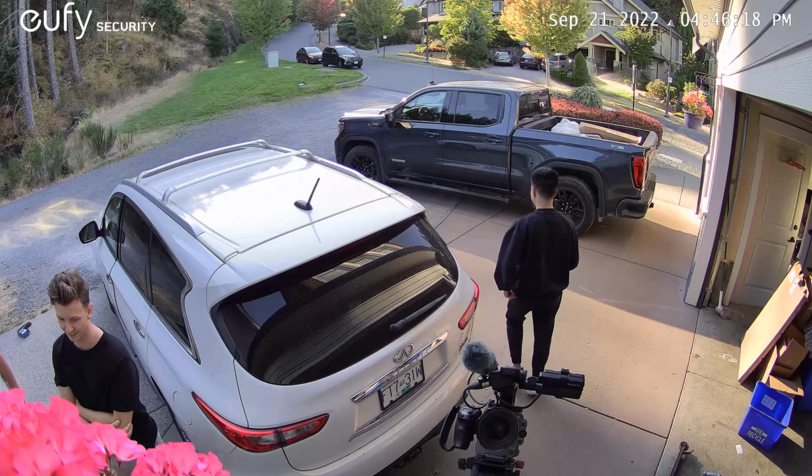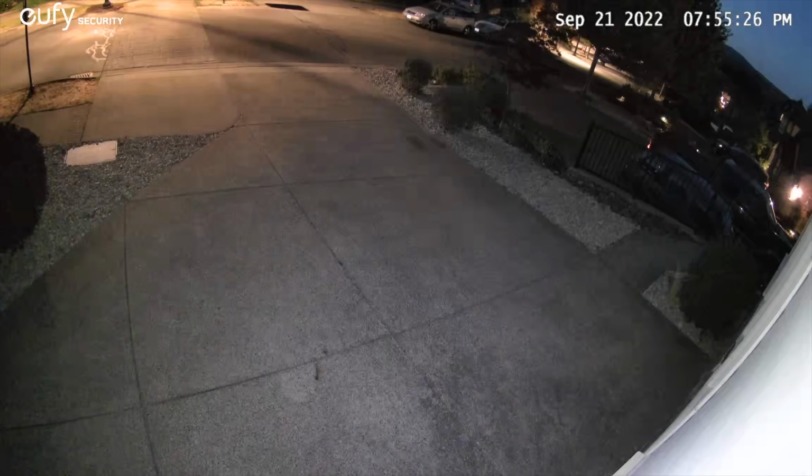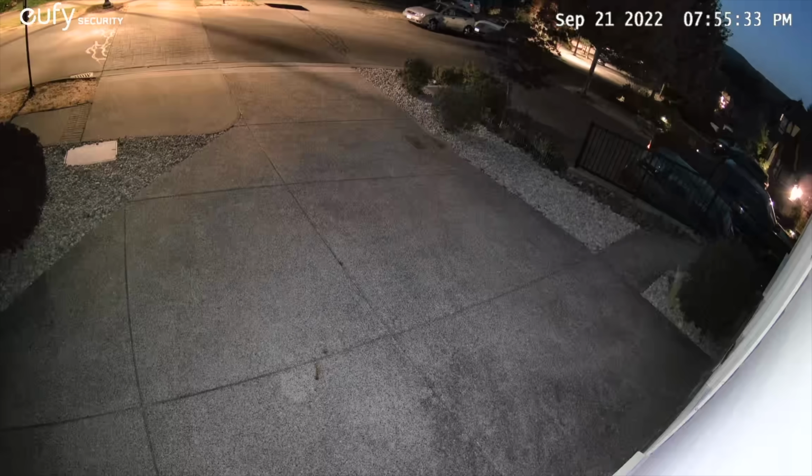So as you can see, the video quality here is really good. Another important feature that it has is the night vision capabilities, and instead of just having a good night vision camera, they actually take it a step beyond that with color night vision. So the spotlight turns on the infrared night vision, and also thanks to the hardware of the f1.4 aperture, it lets in a ton of light on its own.